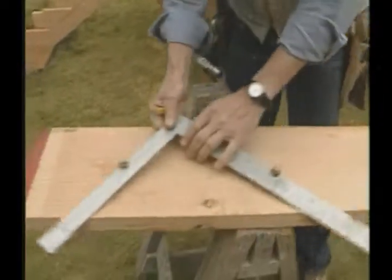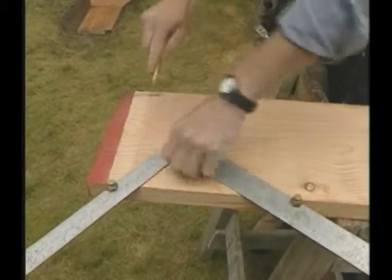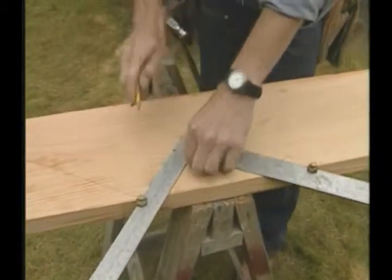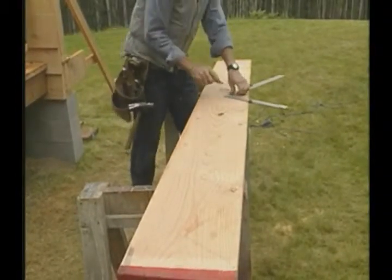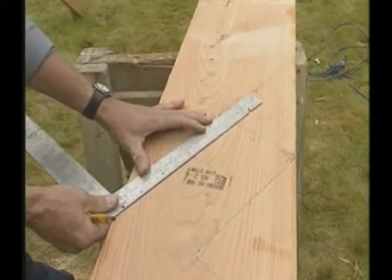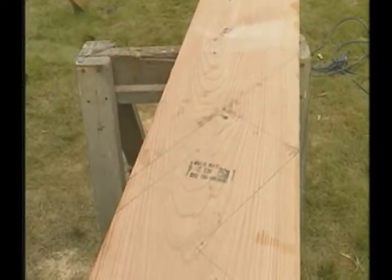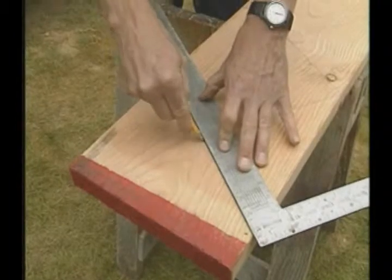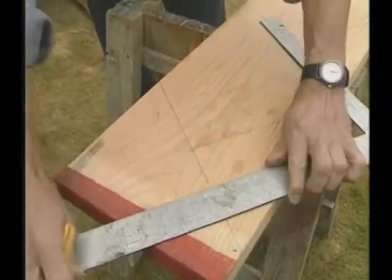I've got one more carriage to mark and cut. I use a framing square with stair buttons set to the rise and run. And I just work my way down this 2x12, marking the notches. At the bottom, I have to remove 1.5 inches to allow for the tread thickness. And at the top, I have to add 1 inch to compensate for the overhang of the deck. I've got more details about stair building in the book.